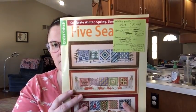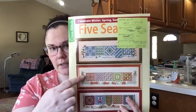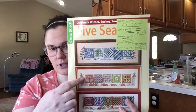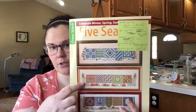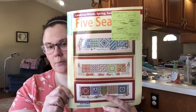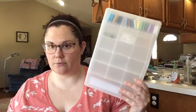This is Winter Quilts. It's a Leisure Arts leaflet. This is the one. I have done this one. I stitched that for my parents for their anniversary one year. They got married in October, and my mom is a quilter. But for some reason I have this huge freaking floss box for just those bobbins, for just this.